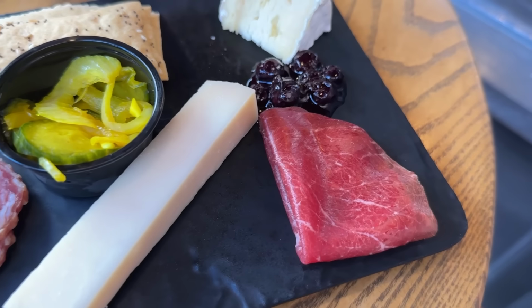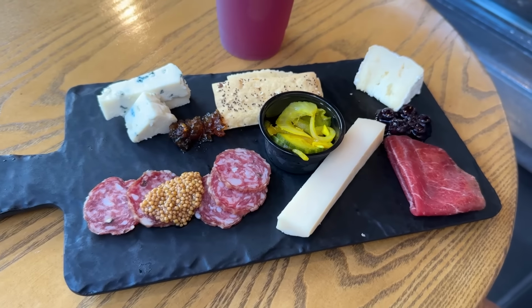They also added house-made salt and vinegar kettle chips that come with the beer cheese from the Big Pretzel. So I'm going to try that next time I'm here. Now for the remix.